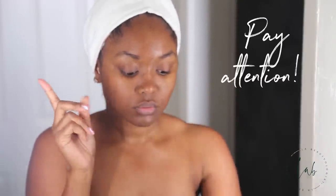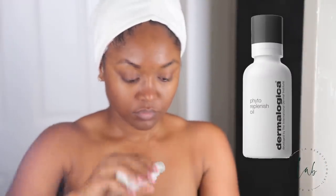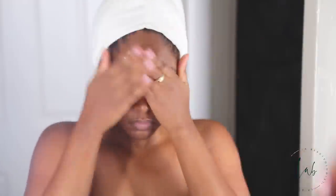Okay, so this is where I made a mistake. I'm applying Dermalogica's Phyto Replenishing Oil without a moisturizer underneath it, because I forgot it at the spa. Don't ever do this. Because both my toner and serum contain hydrators and humectants, and my skin is mostly normal, I was able to get away with forgetting my moisturizer, but I don't recommend it.